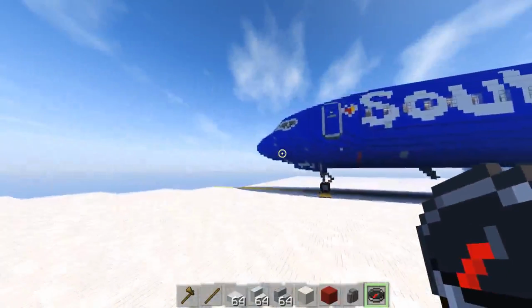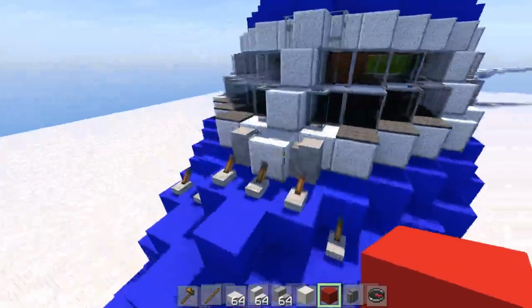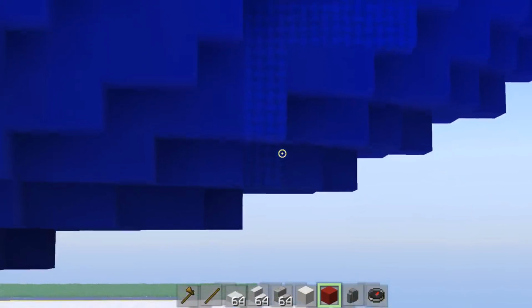So right here, we have a bunch of the pitot tubes. Right there we have the windshield wipers and stuff. And this is where the nose cone is, the different coloring.